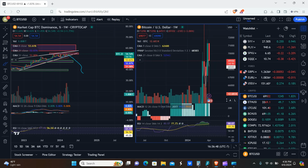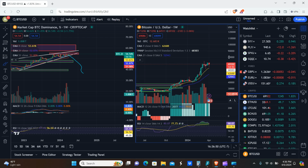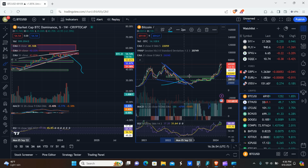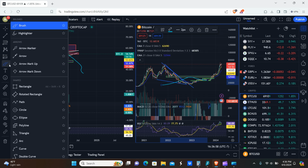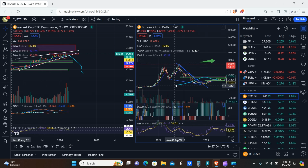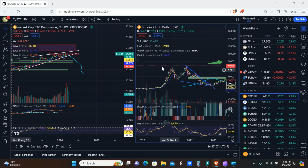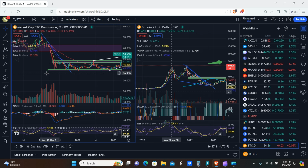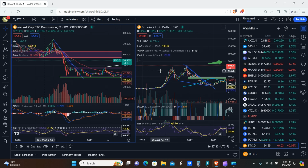So we'll go back to the 1 week here. Kind of really got to zoom out because Bitcoin is super parabolic during bull runs. Okay, so let's actually get rid of this. We'll just throw some random thing on the chart to get it off there. So anyways, let's go back here real quick. Got to move the Bitcoin dominance over a little bit so we can see this in real action.